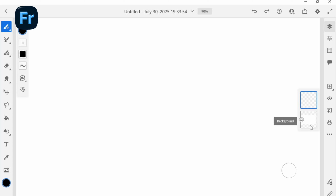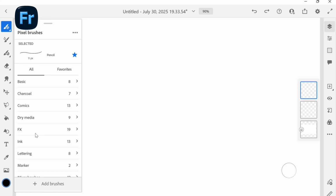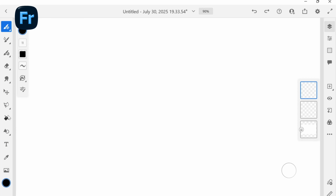Okay, this panel looks like the layers section. Oh, nice! It even has clipping masks and blending options. Let's check out the brushes. Ooh, you can save favorites, that's handy. There's also selection tools, shapes, and oh, what's this tiny icon? Looks like some extra features tucked in there.